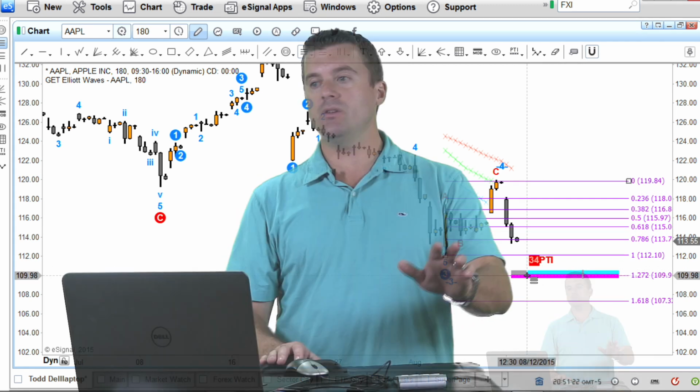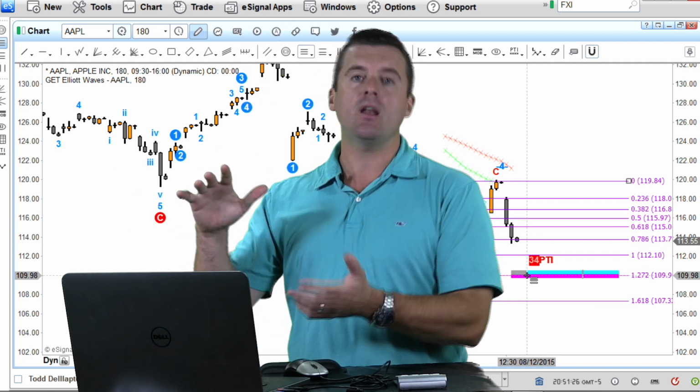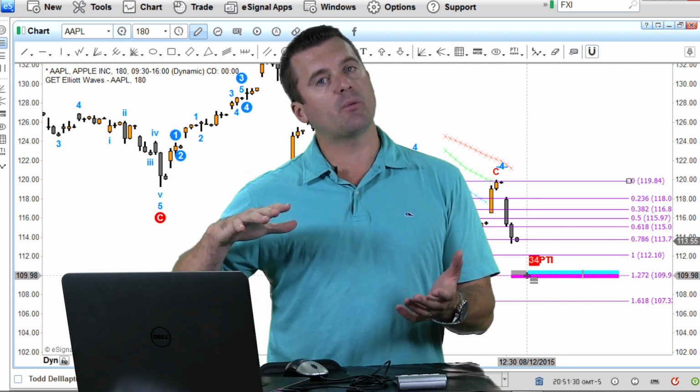All right, guys, so that is the trade in AMGN. Strong stock to the long side in a sideways market. Apple's a short stock to the weak side after it stopped us out in a sideways market.